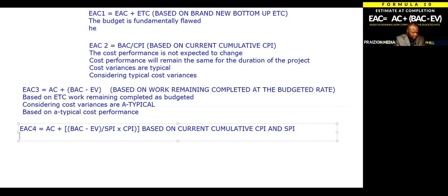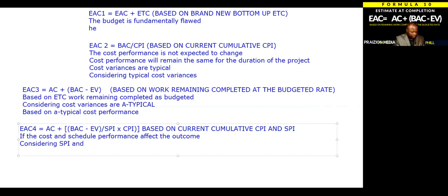You could also have, if the cost and schedule performance affect the outcome. Something like that. If cost and schedule performance affect the outcome, or considering SPI and CPI, or schedule and cost performance, things like that.